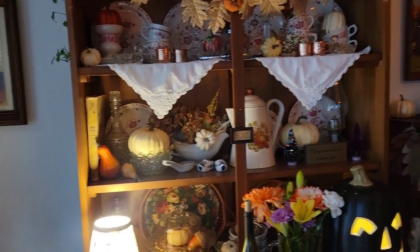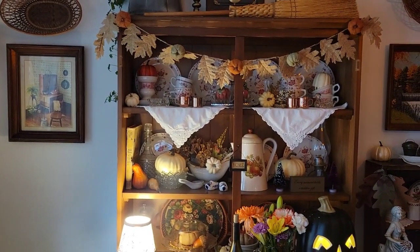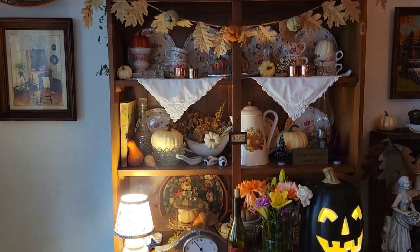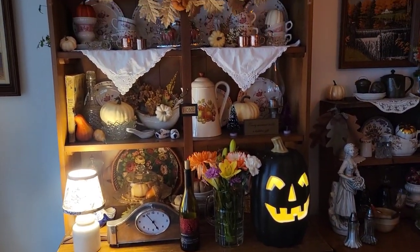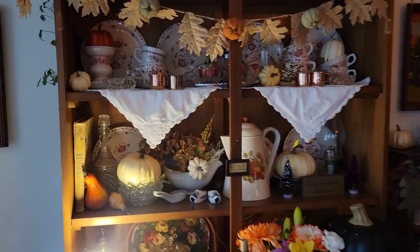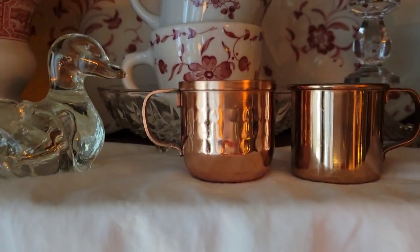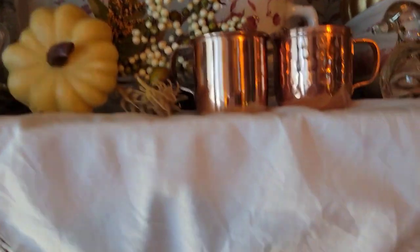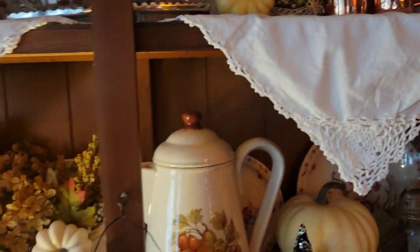But I've got my little hutch that I thrifted at the thrift store. Got that all decked out for fall. Cute. These were a cool find. These little copper mugs. I don't know what you'd use them for. I think they were shot glasses. So cute.